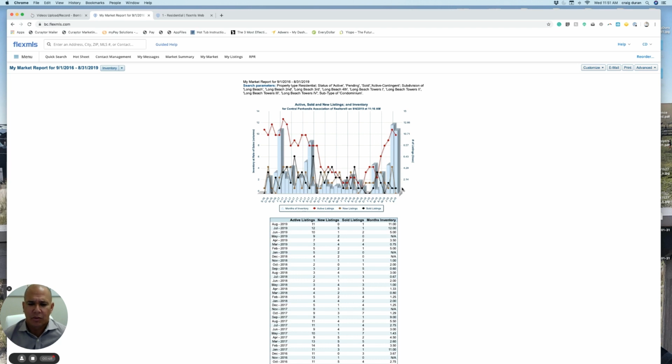And one of the things to really pay attention to here is this red line is really moving up again ever since January or February of this year, that we're having more and more units come up for sale. And this black line isn't keeping pace.